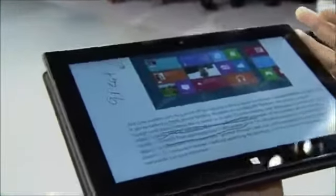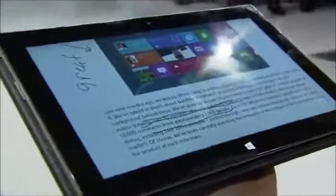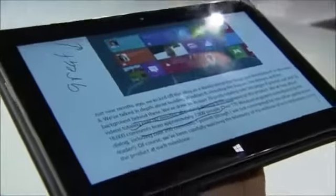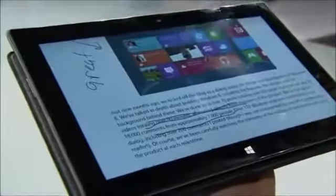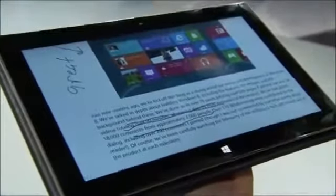Since the screen is optically bonded, we've eliminated the layers in between the thin cover glass and the screen, so it feels like you're inking right on the page. The distance between the stylus and where I see the ink is only 0.7 millimeters. That's the thinnest and closest distance of any tablet PC, any inking tablet ever.